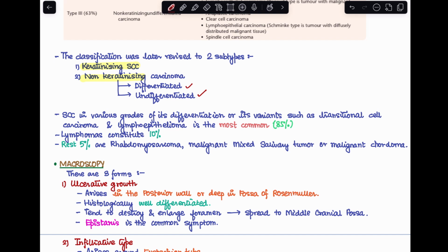So we find this is a squamous cell carcinoma. We find various grades in its differentiation, and also a lot of other variants can arise from it, like transitional cell carcinoma or lymphoepithelioma. And these various grades are the most common type that we see, in about 85% of the cases of nasopharyngeal carcinoma. In 10% of cases, we see lymphomas, and in 5% of cases, it can be other types like rhabdomyosarcoma, malignant mixed salivary tumor, or malignant chordoma. So that's about the different types and the classification of nasopharyngeal carcinoma by WHO.